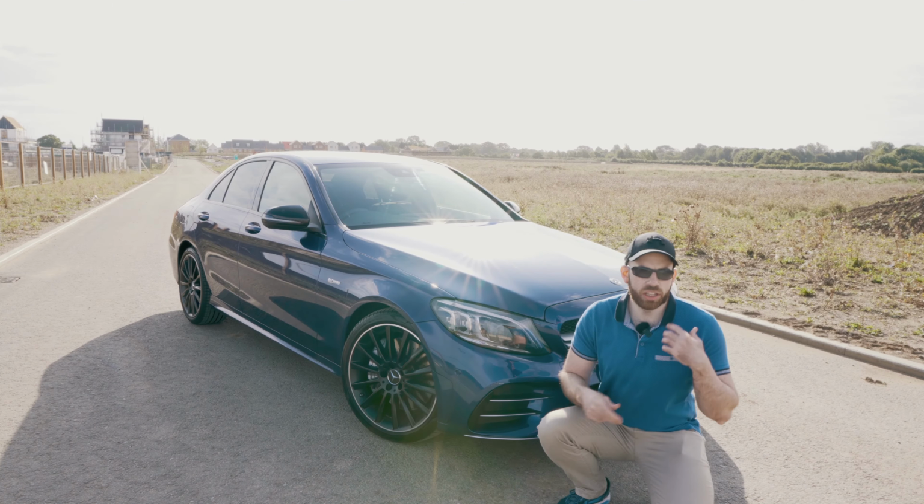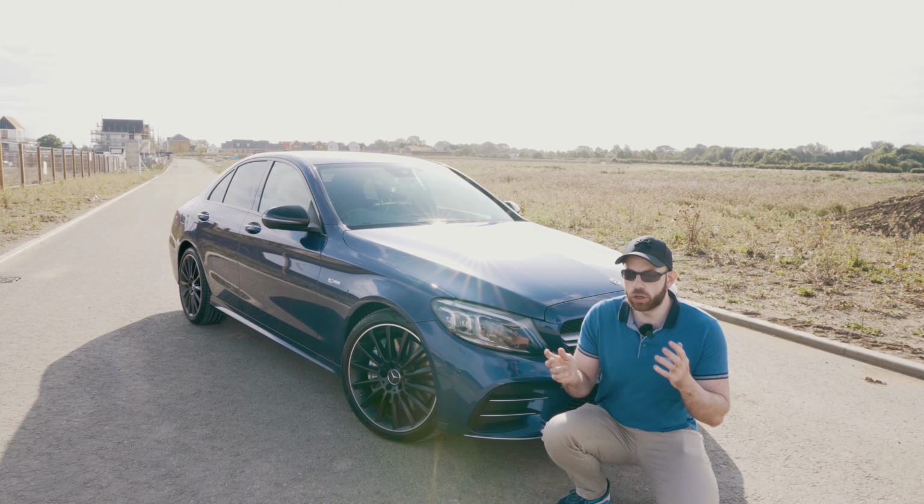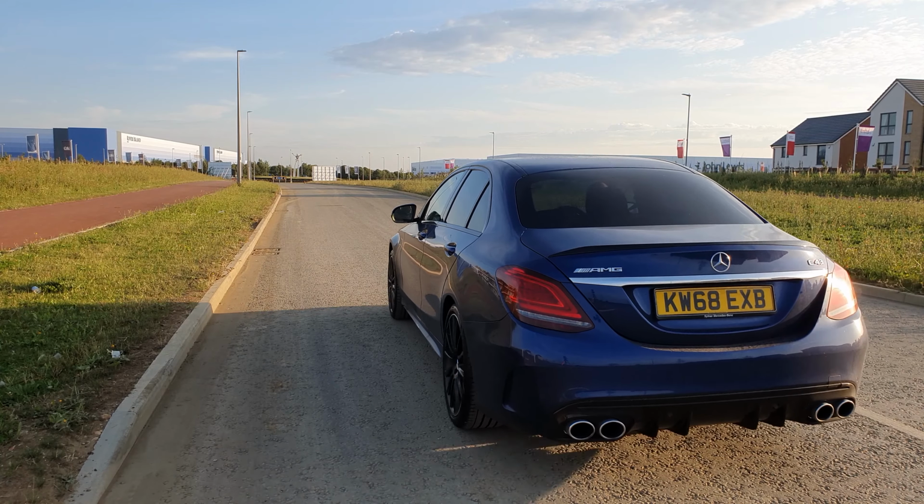Okay guys, so now on to the interesting bit. Let's see how much money it cost me per month on fuel for each drive mode. Let's see the difference between 25 mile per gallon and 31 mile per gallon.